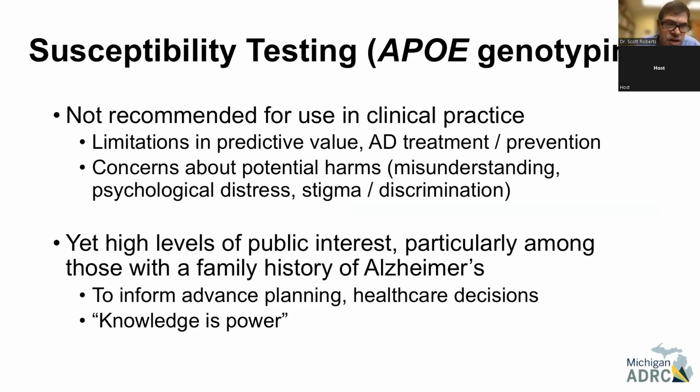And that limitation in predictive value is coupled with the fact that, unlike in other conditions, we can't put people on a statin like we do with heart disease to lower their chances. We do have some screening techniques like cognitive screening, but it's not like a mammogram or a colonoscopy where we have highly proven screening tools that can then ultimately lead to treatments that lower risk of the disease. So we're not there yet with Alzheimer's treatment and prevention. That combination of limited predictive value plus limited treatment and prevention options has led the medical community to say, we don't think this is necessarily a great idea.